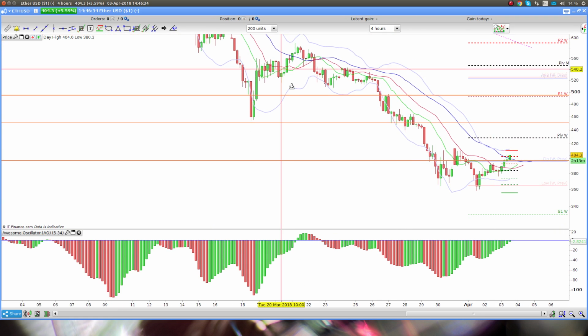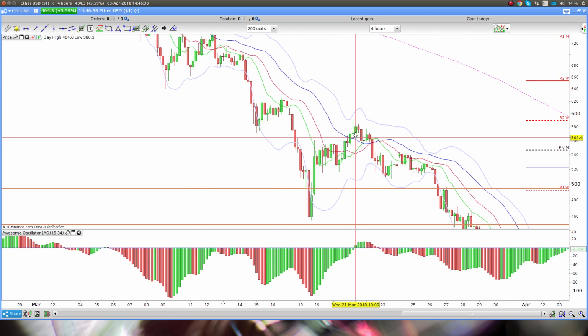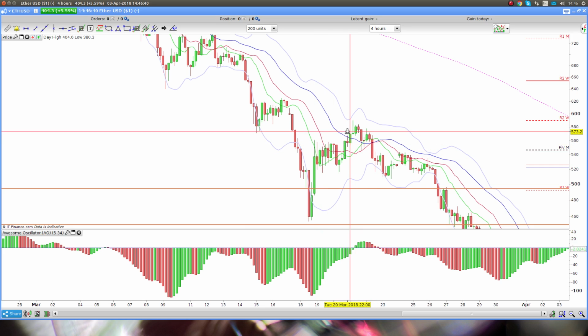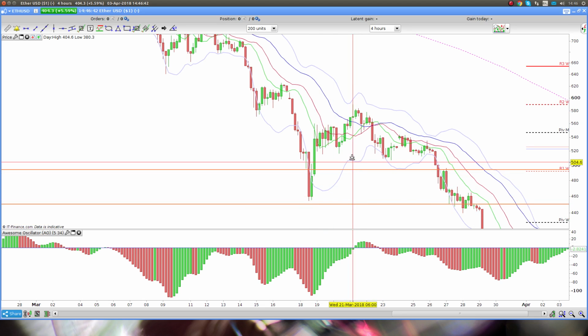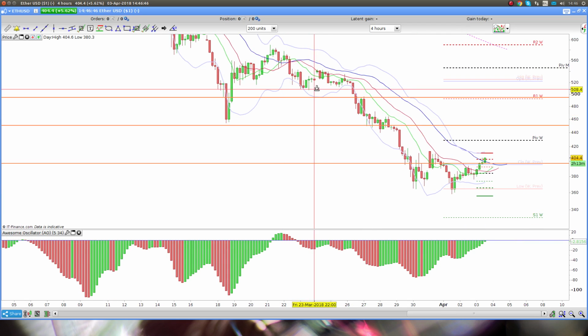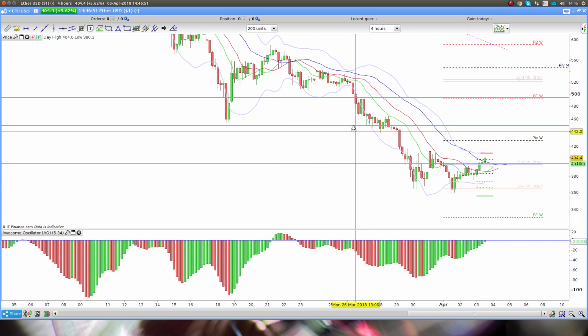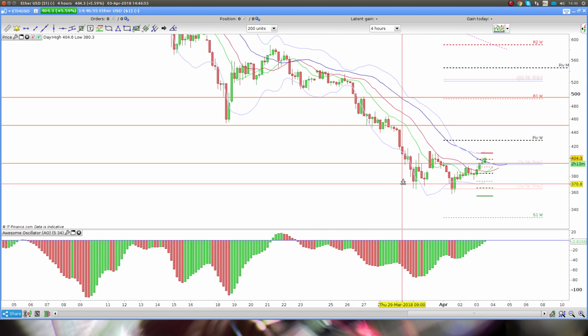We've been trending down pretty much all the time, getting up, breaking through. The retests are always failing, so this retest failed, that breakout failed, this breakout failed. So it keeps breaking out to the downside without too much hassle. What you see here is there's a few things happening.